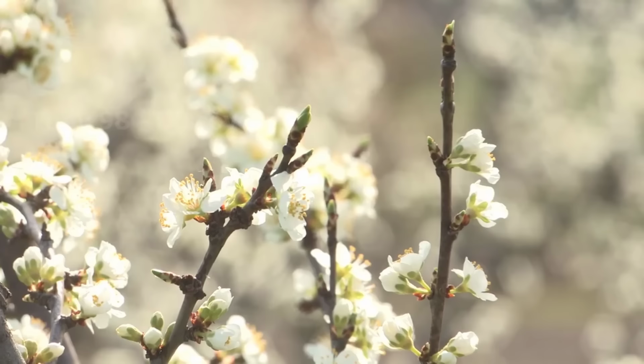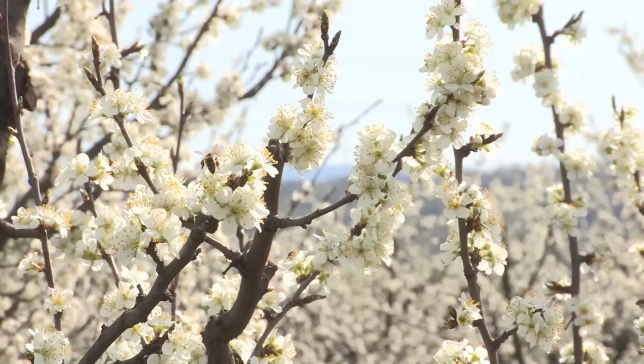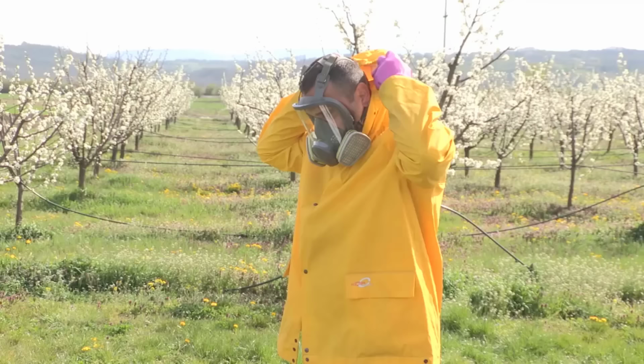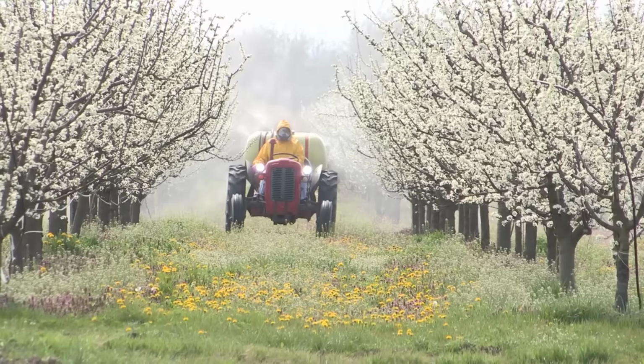Mid-February is the time when the plum trees flower. At this time, millions of honeybees will be brought to the farms to help pollinate the flowers. This man is preparing himself a protective suit. His next job is to spray a probiotic that protects the young shoots of the plum trees from attacks by pests and aphids.